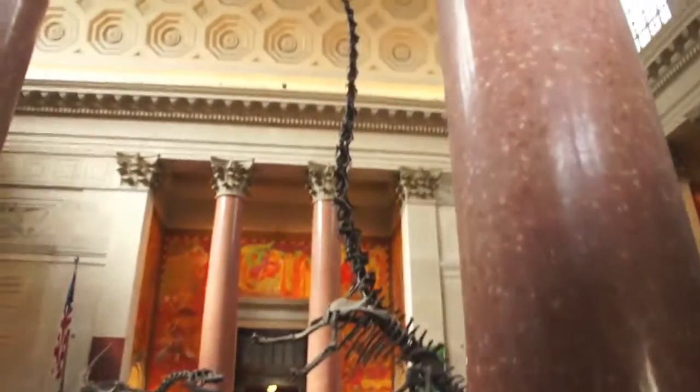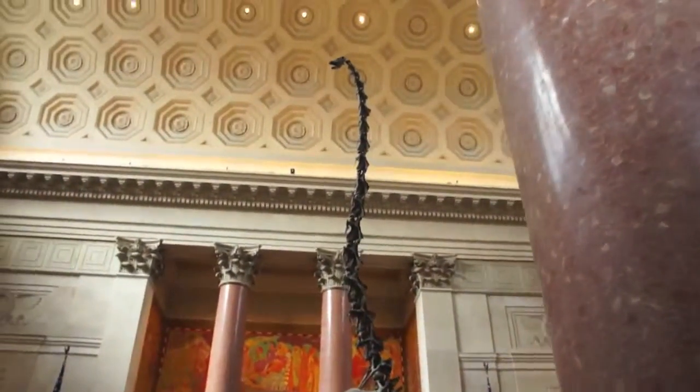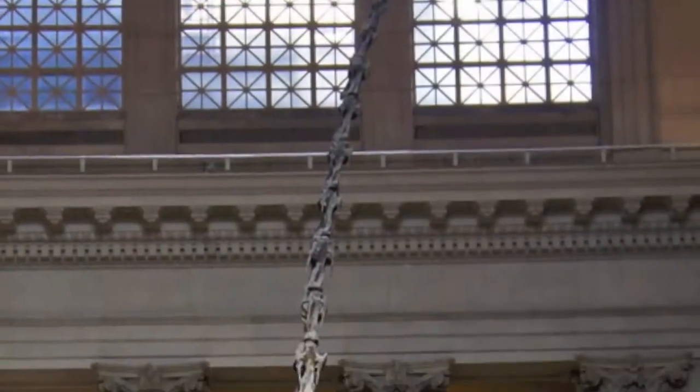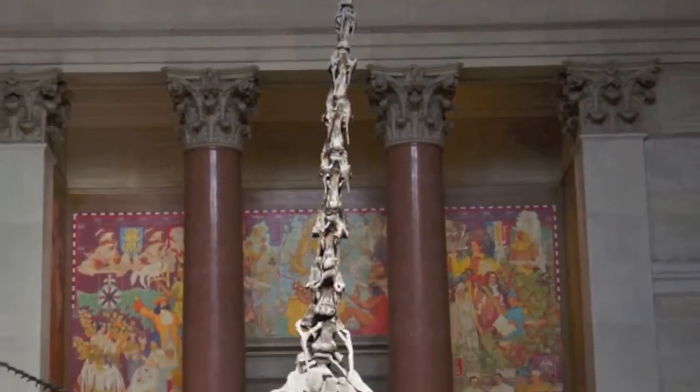The dinosaurs start the moment you go through the revolving door on Central Park West. The suggested adult admission price is $22, but you can pay what you want. Straight through the Great Hall is one of the museum's classic exhibits, the Hall of African Mammals.